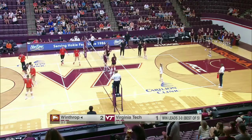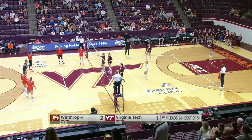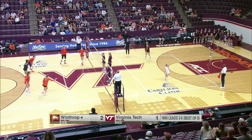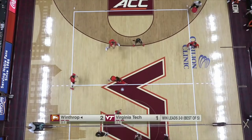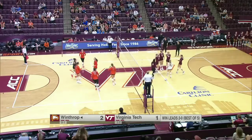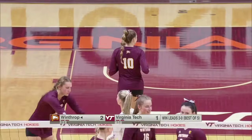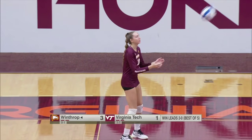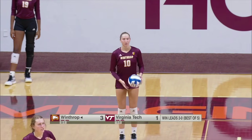Ward checking back in in the place of Haley Pierce. Carly Shepard coming back in for the Eagles. As the serve trots back to Avery Jolly. And it's a serving ace for Winthrop. Virginia Tech caught out of rotation, got back in it last minute, but out of position to play that. Jolly has an ace, her first of the ball game, and it's 3-1.